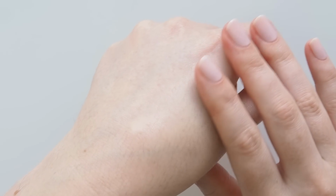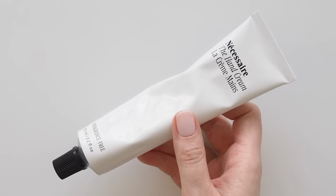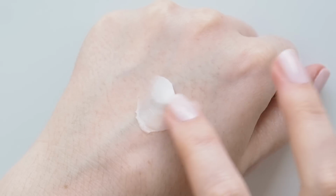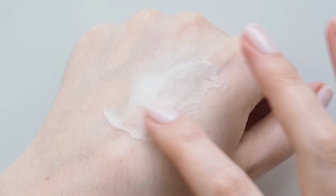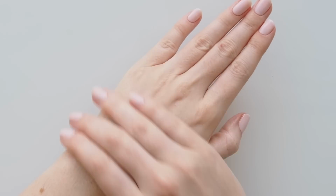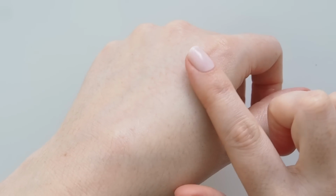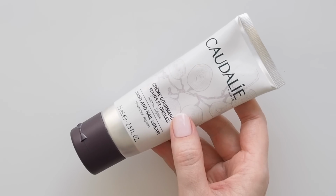Scent: fragrance-free. Necessaire's hand cream is next on the list because it has such a light, creamy texture. Much like Necessaire's incredible body lotion, after I massage it in, my hands feel so soft and smooth without any residue. As a result, it's become one of my favourites to help spread out heavier cuticle products, so you're left with a satiny feel. Key ingredients: peptide, niacinamide, and vitamins C and E. Scent: fragrance-free.